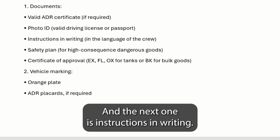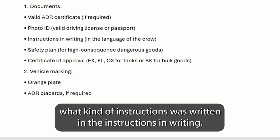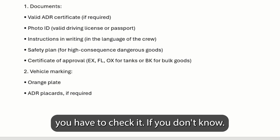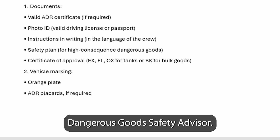And the next one is instructions in writing, and it has to be in the language of the crew. So the driver has to understand exactly what was written in the instructions in writing. And the next one is the safety plan. That's only for high consequence dangerous goods. You have to check it. If you don't know what that means, it's better to contact the DGSA, Dangerous Goods Safety Advisor.